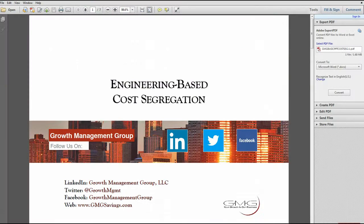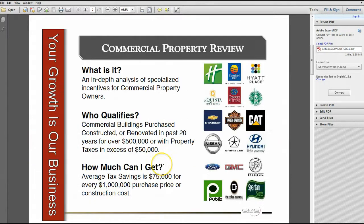What I'd like to talk about today is one of the services that we offer: engineered-based cost segregation studies. Now, what is it? Well, a lot of business owners would qualify for this. You'll see here hotels, auto dealerships, manufacturing companies. And what is it? Well, it's an in-depth analysis of specialized incentives for these commercial property owners. And who would qualify? Well, as you notice here, the second portion of the slide says commercial buildings purchased, constructed, or renovated in the past 20 years for over $500,000, or with property taxes in excess of $50,000.